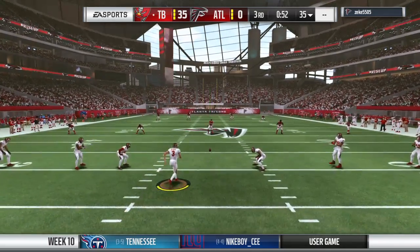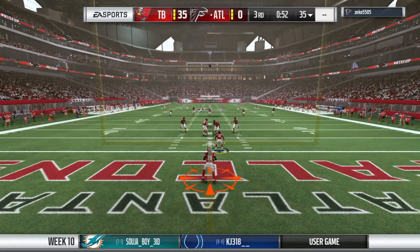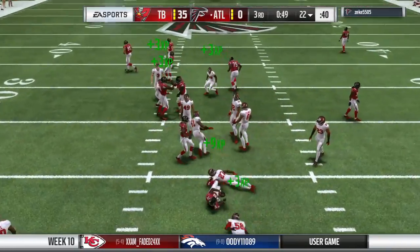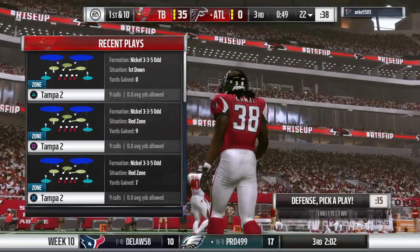The Bucs ready for the kickoff. And here we go. It's in the air. That's fielded in the end zone. He can't bring him down. The weight room does work. And he'll take this up past the 20 and down at the 22-yard line.